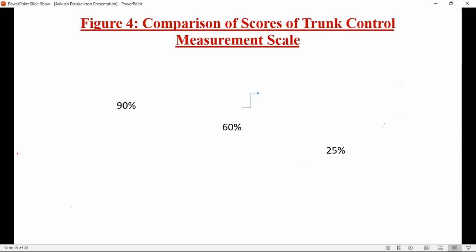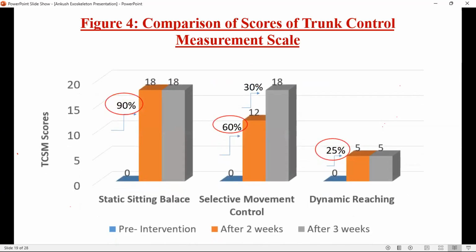Now coming to the comparison of scores of the Trunk Control Measurement Scale, which basically measures the control of the trunk. For sitting balance, there was a 90% improvement seen after the second week, from 0 to 18, but there was no further improvement from the second to the third week.